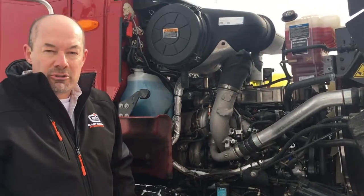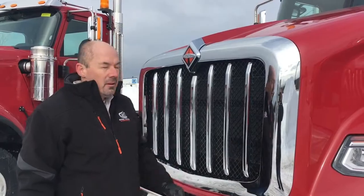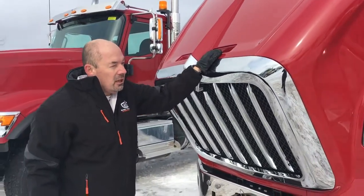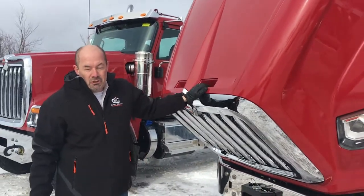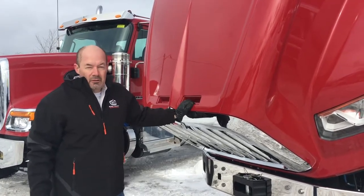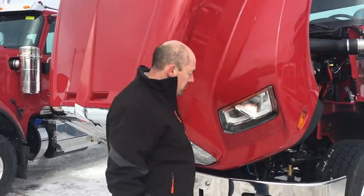Let's have a look at our 620 with the Cummins power. This is our 620 with the Cummins power. It also has the same lightweight hood, albeit 5 inches longer. It does not add for increased weight and opening issues. Let's have a look.